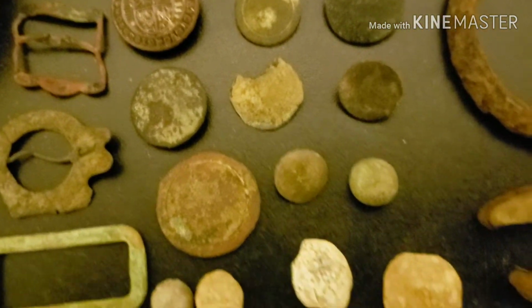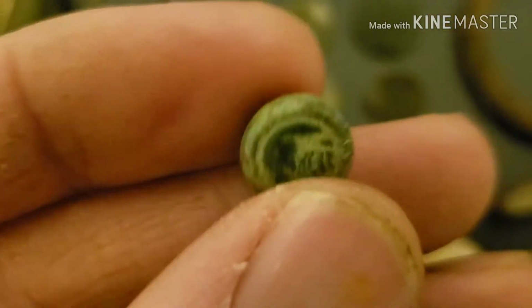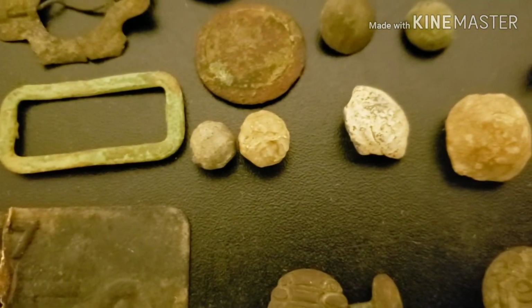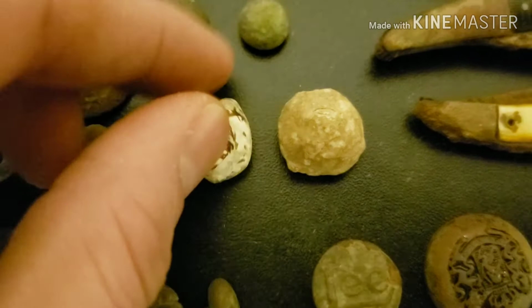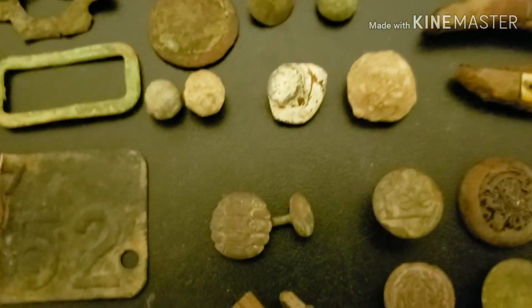Got a lot of flat buttons, none with real great fancy, but this one here is a ball button. So that's going to be a little cuff button. I know these were popular on the Rev War military buttons. Not saying it is for sure, but that would be cool though. Got a lot of ammunition. I got some musket balls. This smashed bullet here, I don't remember what kind that is, but I'm sure it's old, that patina.